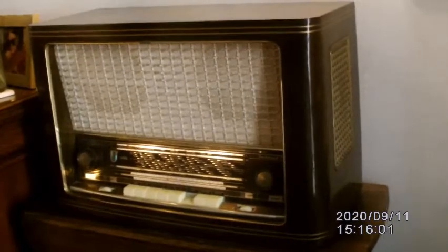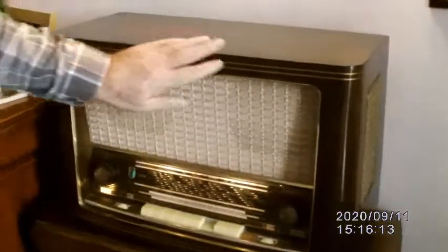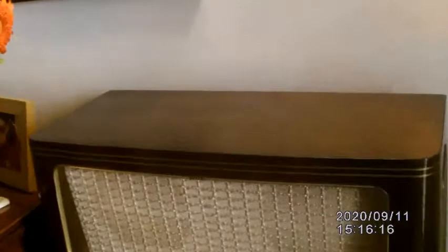As I said a few minutes ago, just compare that sound to a modern hi-fi. This one's got 4 speakers, 2 at the front, 1 either side. Beautiful cabinet, just beautifully made. And this one has been fully restored.